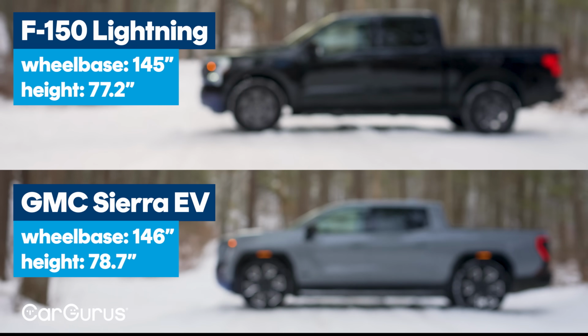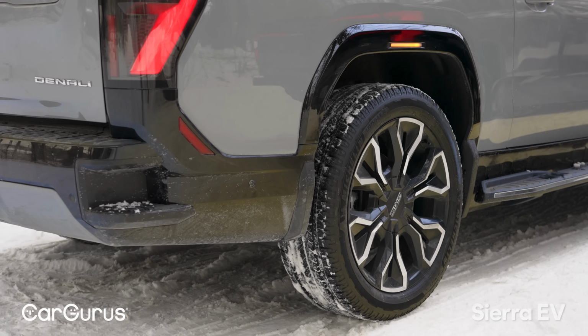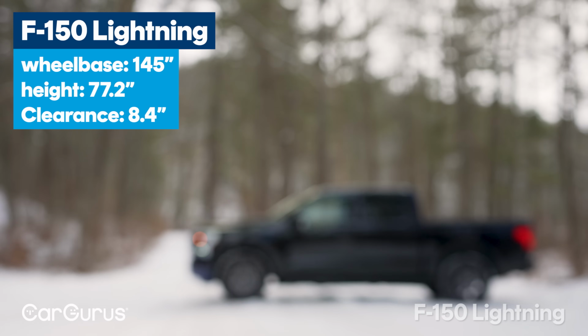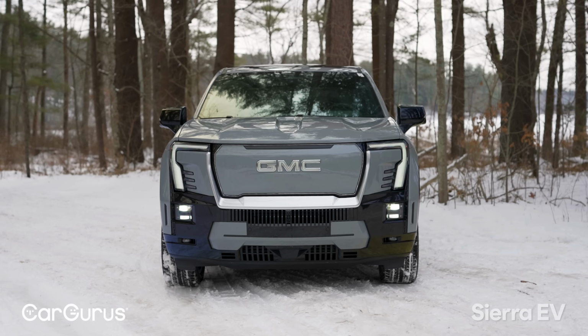The GMC and the Ford have roughly equal wheelbases and height. When it comes to clearance though, the GMC can rise another couple inches in off-road mode. It normally stands at 8.9 inches off the ground, where the Ford is fixed at 8.4. The GMC is also about 4 inches wider.